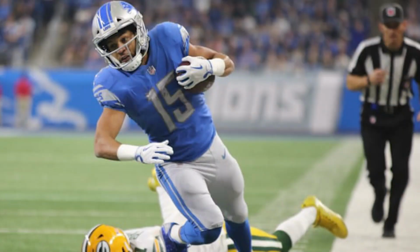Now, another thing that stuck out to me is that he is very, very dangerous after the catch. He is a very, very good YAC machine, and in that instance does remind me of Golden Tate. Golden Tate, I think, is actually 5'10", so he's a little shorter than Amon-Ra, but I think they have a lot of very similar qualities. Golden Tate was very good off the line, very good at creating separation, and as I said, when the ball was in Golden Tate's hands, he was electric. He was the YAC king.